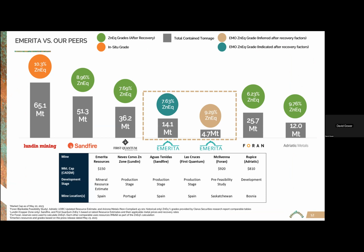And this is the slide where I try to put this into perspective. So on the left are the operations in the region. Lundin is currently investing around 480 million, I think it is, to develop their zinc zone at Neves-Corvo. It's a large zone, but it's very deep compared to us. I think they're close to 2 kilometers in depth.